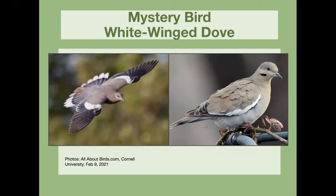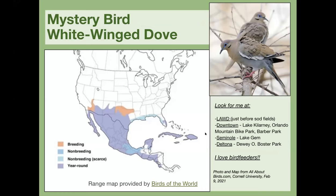We can go to the next slide. These are found throughout the South. We have a little established population more on the East Coast, but we do on the West Coast. They do winter on the West Coast. According to what I've read, they're actually supposed to be increasing their range. But they are in different places.